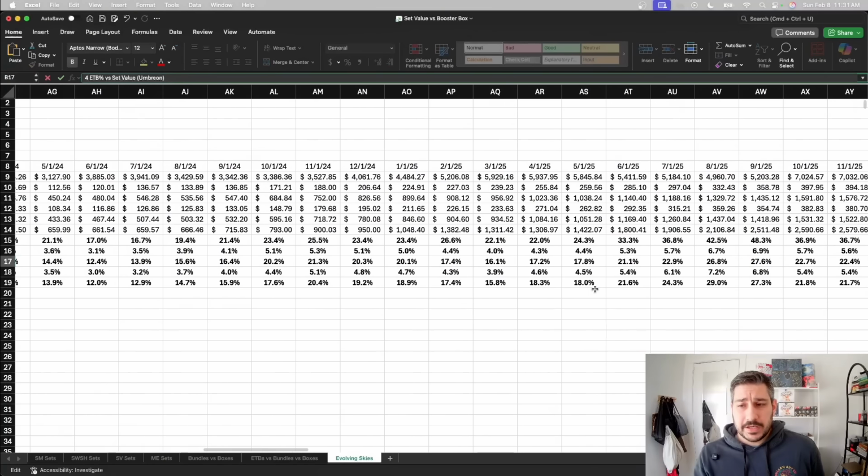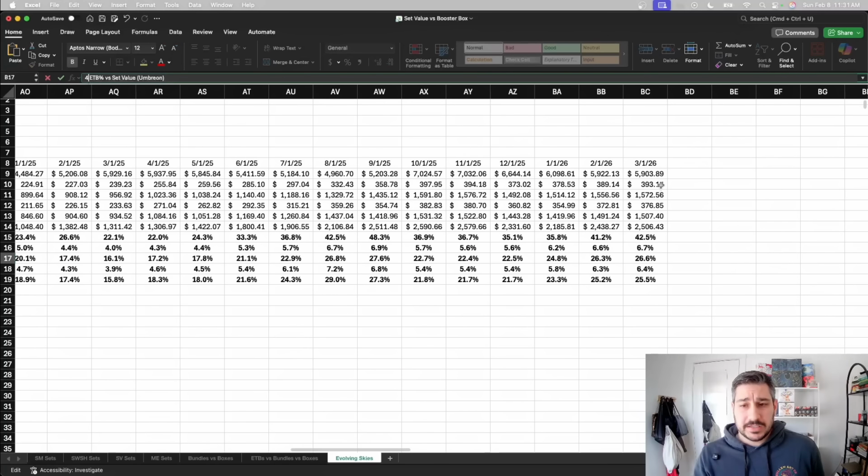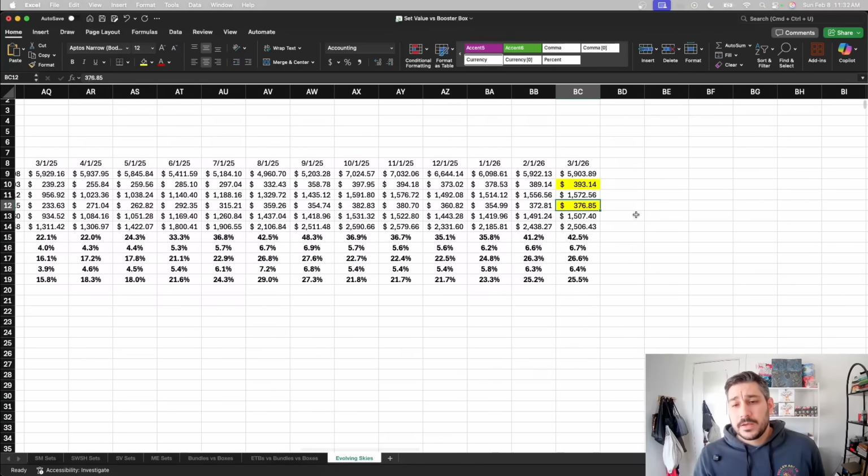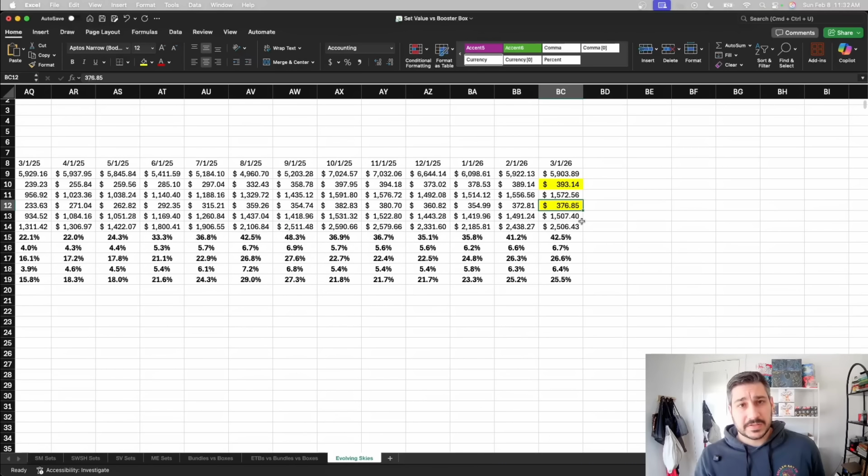We look over here and we're like, hey, what's the 4 ETB value? These are your two values. So your Umbreon one is 393, your Espeon one is 376. You multiply it by 4, because that would get you close to what the booster box is worth, and it's about $1,000 less. And no, I'm not kidding. That's about a $1,000 difference between the two. It makes absolutely no sense.